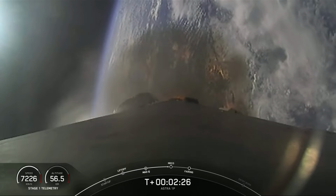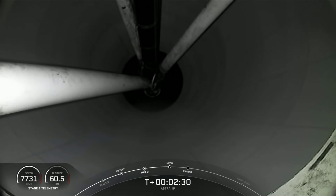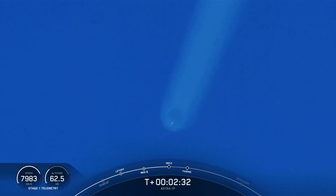Beautiful views coming from the Stage 1 booster. Coming up on MECO now. Main engine cutoff. Stage separation confirmed. MVAC ignition. And there you heard and saw those events happening back to back.